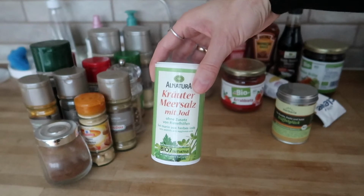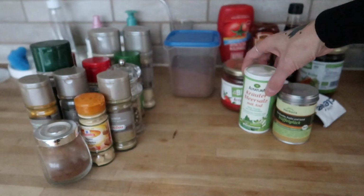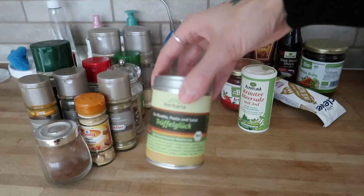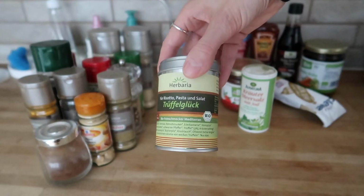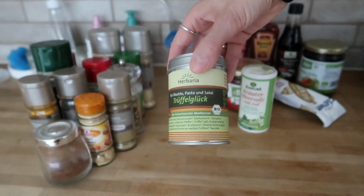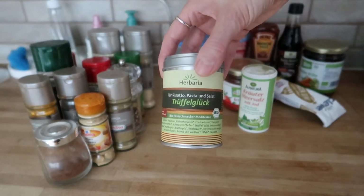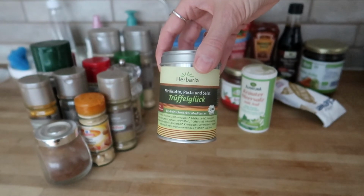But of course, a regular salt is a must because for some recipes, herbal salt would not be the best choice. And I like these herbs. This is a mushroom spice, and there are different mushrooms and pepper and salt and stuff like that, and I like using it whenever I cook something with mushrooms in it because it enhances the mushroom flavor.